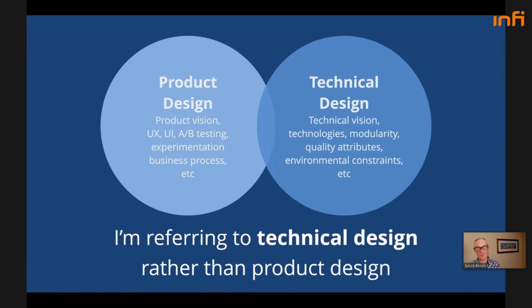One of the caveats I want to make right at the start of this talk is I'm referring to technical design, not product design. So by product design, I mean looking at product vision and UI and UX and all that A/B testing and experimentation and kind of getting a feel for your market. Definitely do that stuff. I'm talking about the technical design aspects, by which I mean creating a technical vision, a technical roadmap, understanding and identifying suitable technologies, understanding modularity, and also taking the environmental constraints into account when you're doing that design process.